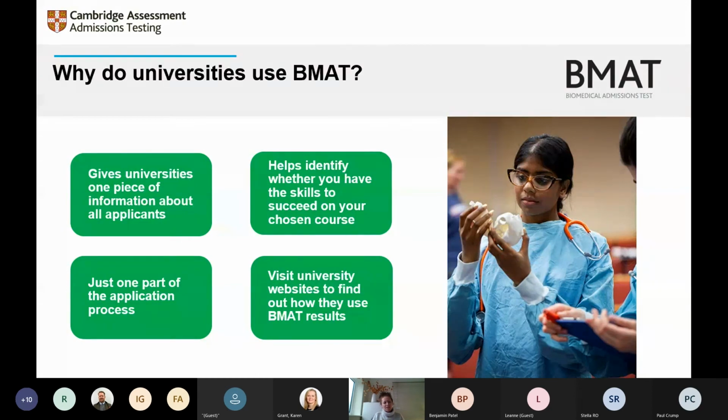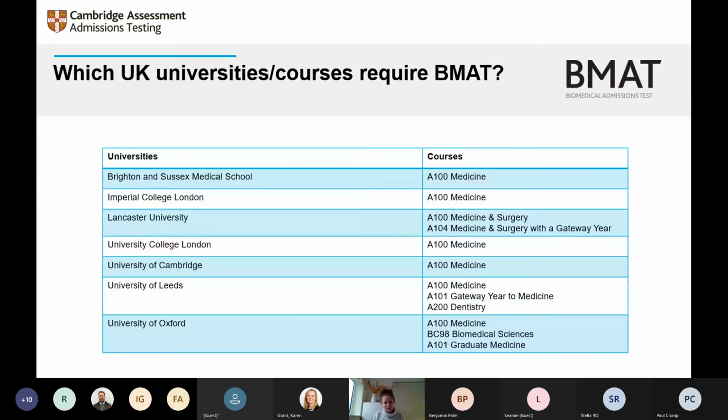Here at BMAT, we write the test and we mark it, and then we pass the results to the universities, and they may use the results in different ways. Karen's going to tell you a bit about how Lancaster use BMAT results, but for other universities, please do check their websites to find out how they use the results as part of the admissions process.